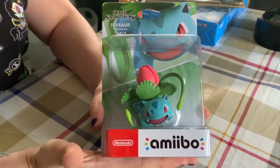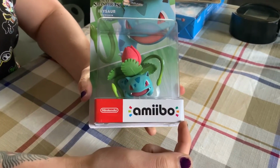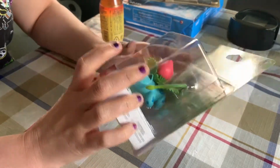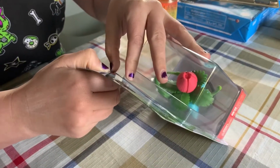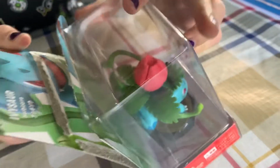And go. So we got the Ivysaur Amiibo. The first Amiibo you ever bought. It is the first Amiibo I've ever bought. The only one that we have in the house presently. Currently. And this is apparently brand new. Brand new. Yeah, brand new. This just came out this week. This is also our first unboxing ever. So.